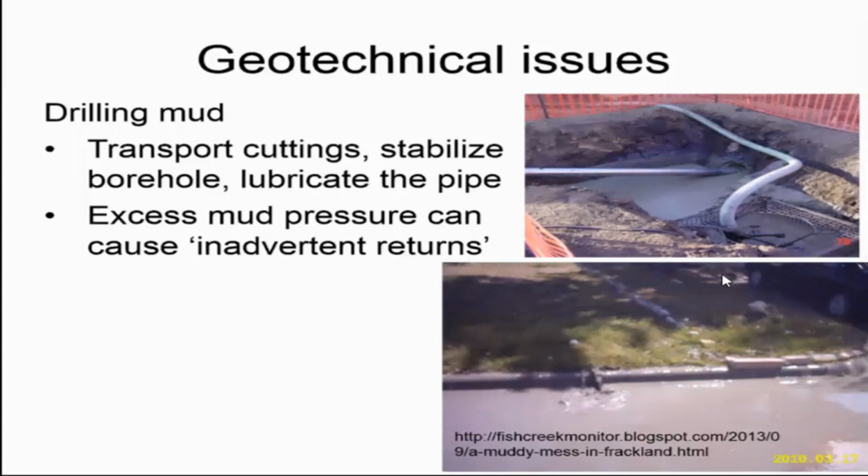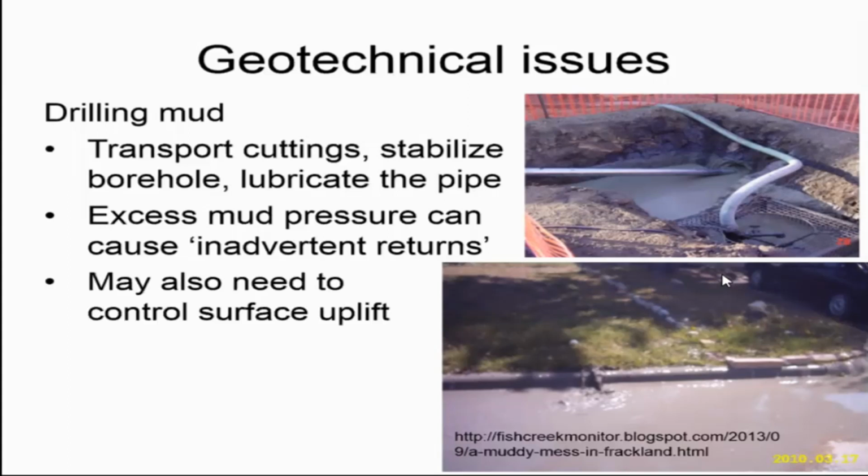But this is in front of somebody's house. There's their car. Their property is just up here. This is the curb, and this is the big mess that's created, as in this particular case, there were some inadvertent returns. Now that's one thing, but if it comes up under a railway line or into a river, it's not good. And so it needs to be controlled.